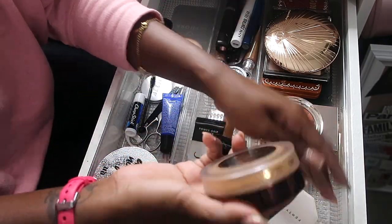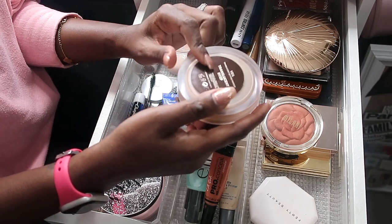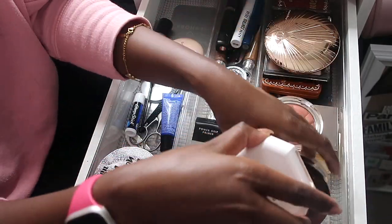Another setting powder is the Hourglass Mineral Veil, Translucent and Deep. I really do like this, so I'm keeping these two in here.